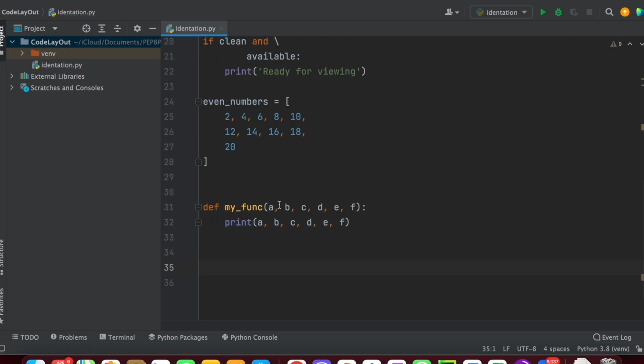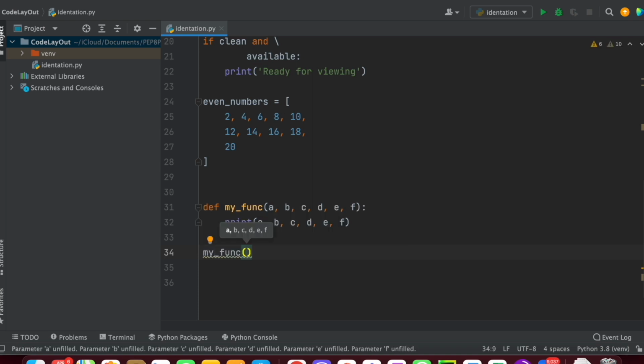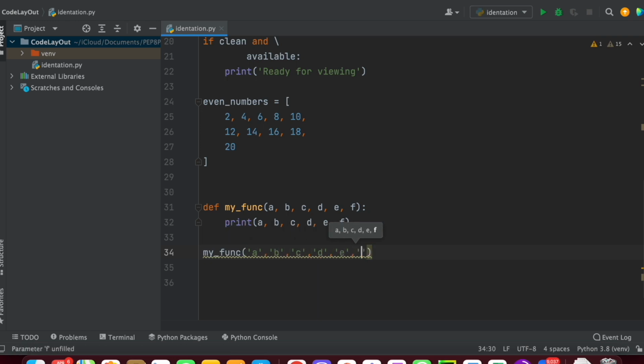Okay, so here again we can actually use the same rule in order to pass the parameters to this function. For example, if I want to run the function, and let's do my_func, and then I want to pass the characters, let's say a, b, c, d, e, and f. And as you can see here, the character a is assigned to the variable a, b to b, and so on and so on. Okay, so let's add some spaces here so we align with the guidelines.